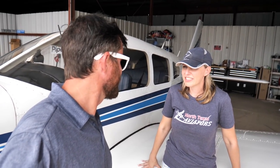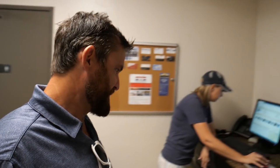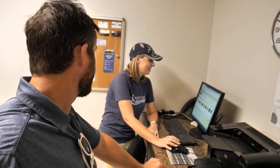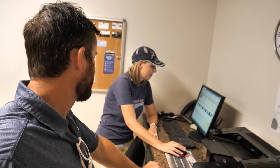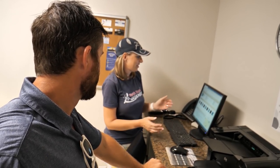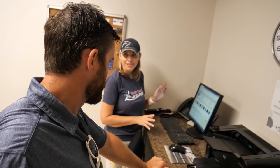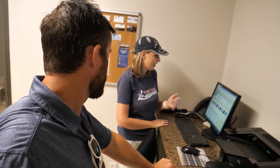All right, so we're gonna plan out the stuff first and then we'll get out of here. All right, let's do it. Christy, tell us what this room is and where can we find it? So this is our flight planning room, and there's usually one in every single FBO. Here we've got a computer station. You can come here and do your flight planning, including weather, routing, etc., especially if you're flying IFR.